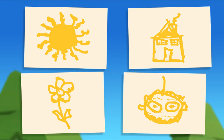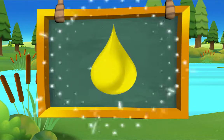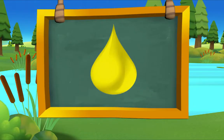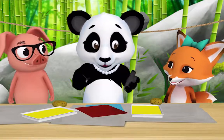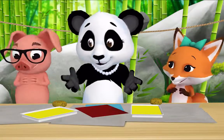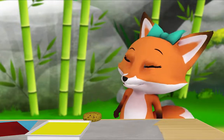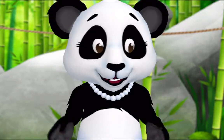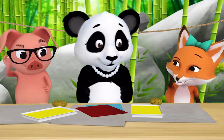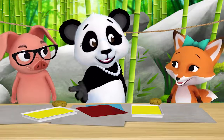Pig's paintings give me an idea. Let's make yellow our special color of the day. Pig, Fox, I'm going to show you a new way of painting. Ooh. I don't see any paint brushes. That's right, Fox. We're not going to paint with paint brushes. We're going to paint with sponges. Ready to see what happens?